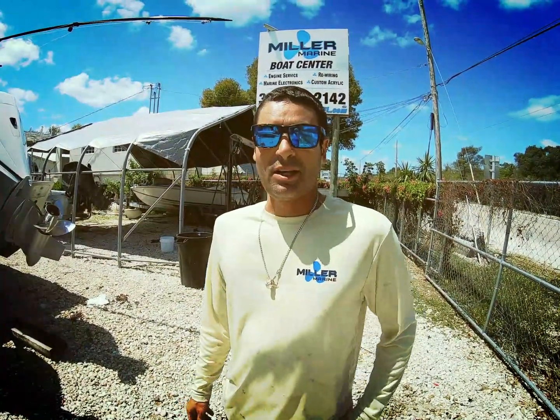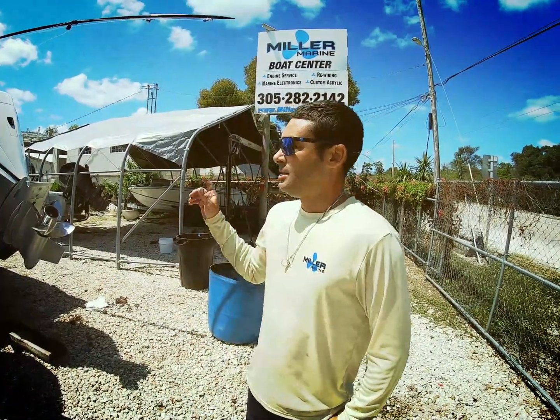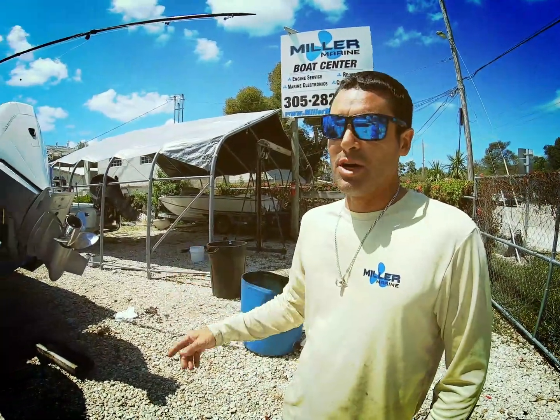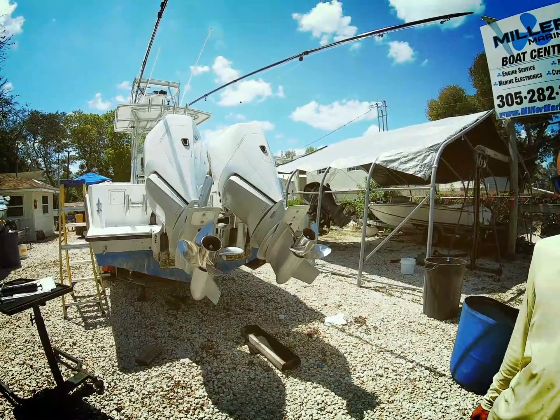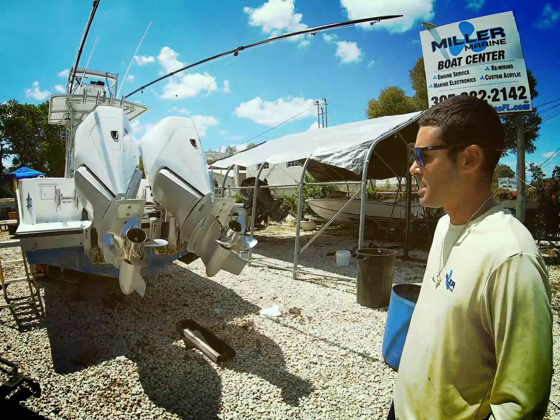He does backcountry and offshore. We got his offshore boat in right now. We repowered this boat, I believe it was last year, with brand new V8 Mercury 300s. Really good motors, good looking motors, torquey as can be.